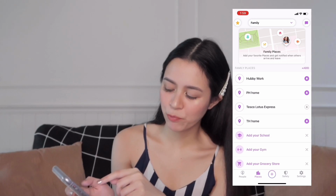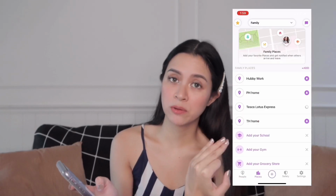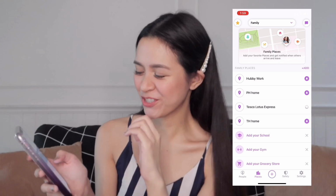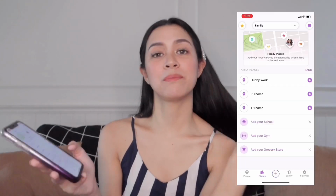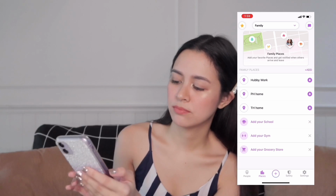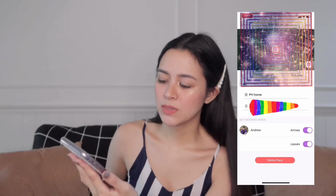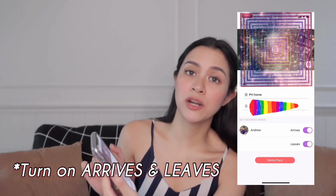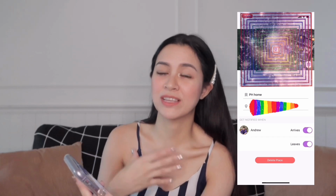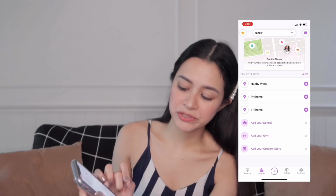At this side, pwede mo i-click yung bell button to get notified. Pero sa akin kasi, ang alam ko, max na siya ng tatlong location kasi only have the free app. The non-paid version. So yeah. Pero currently kasi I have three locations na naka-notify. So that would be okay for me. The good thing about, papakita ko sa inyo, kunyari, PH Home. Pwede mong ilagay dito yung arrive. Ang maganda dito sa notification niya is kapag nilagay niya arrives and leaves, magkakaroon ka ng notification sa app ko, sa phone ko, na Andrew Bryant arrived or Andrew Bryant left home. Parang ganun. You can add school, add your gym, add your grocery store, ganun.